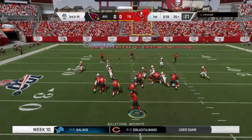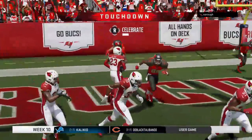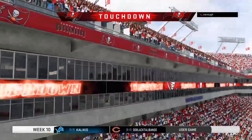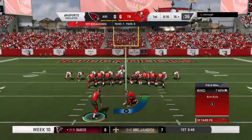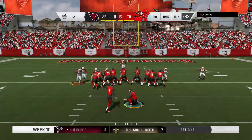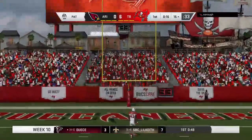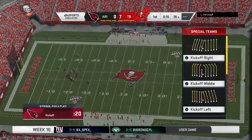Play action now, Winston. He completes it to Evans. And he's into the end zone for a Tampa Bay touchdown. Mike Evans, his 4th touchdown on the year, as his guys are able to strike first here in this opening quarter. Extra point by Gay is up and good, and that makes the score 7-0.